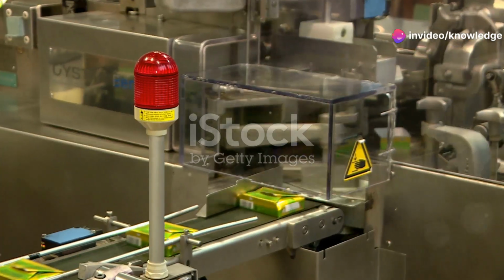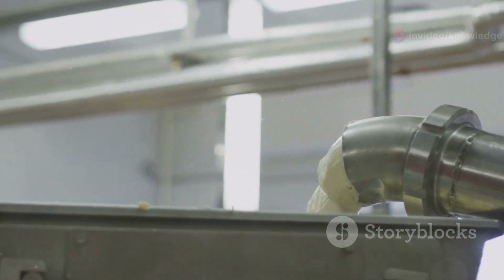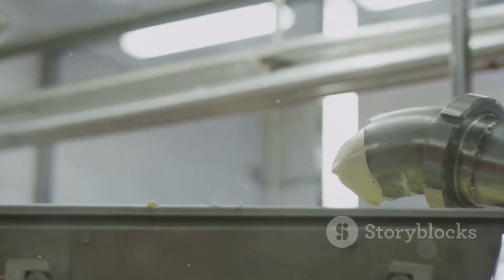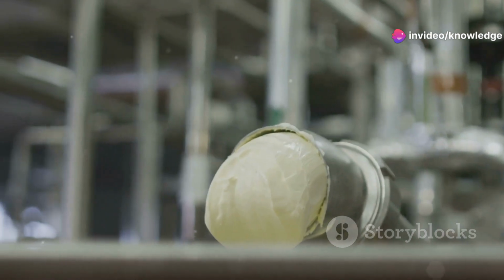Hey food fans! Today, we're diving into the fascinating world of butter production. Butter is a staple in many households, and its journey from farm to factory is nothing short of amazing. So, let's get started. Forget those idyllic images of hand churning on the farm.